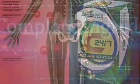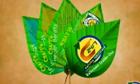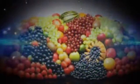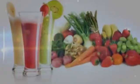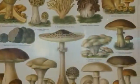C24/7 contains all ingredients of Complete Phyto-Energizer. 29 vitamins and minerals, trace minerals. 12 whole fruit juice blend. 12 whole vegetable juice blend. 12 mushrooms. 12 herbs, specialty nutrients.